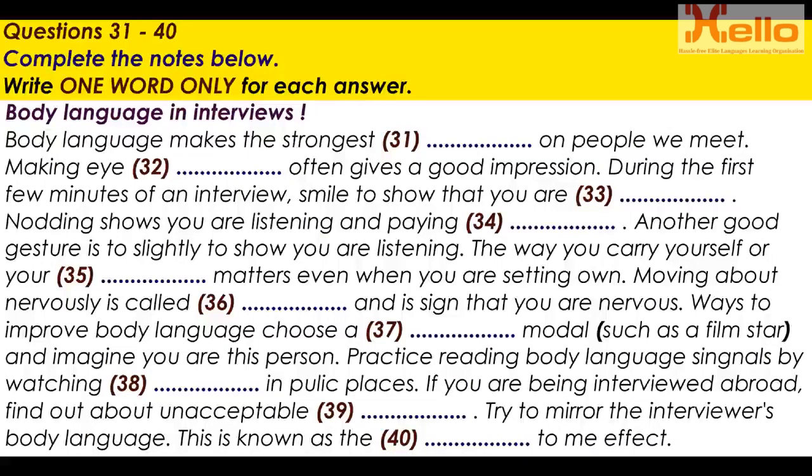But the general message is maintain that eye contact. Believe me, the eyes have it. Now, along with eye contact, smiling is one of the other important non-verbal actions which say more to the interviewer than any answers you give.